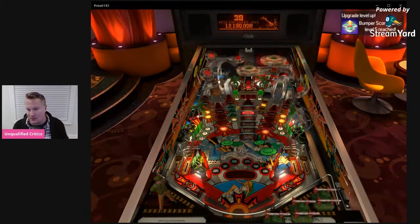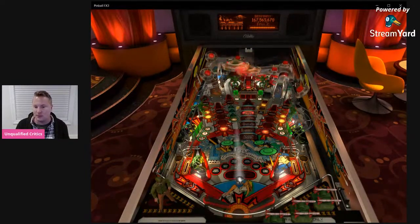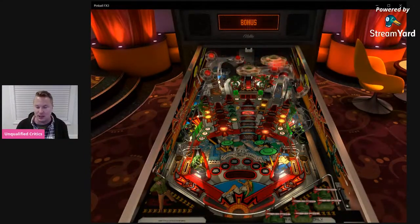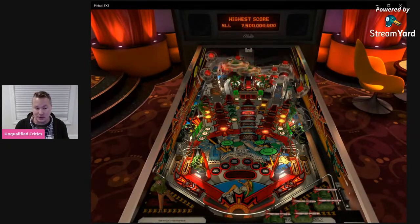Man, if they nail the haptic feedback on this, I feel like it's going to be so much more addictive with that physical repercussion of playing the game, feeling the ball bouncing around, feeling the bumpers. That's going to be awesome.